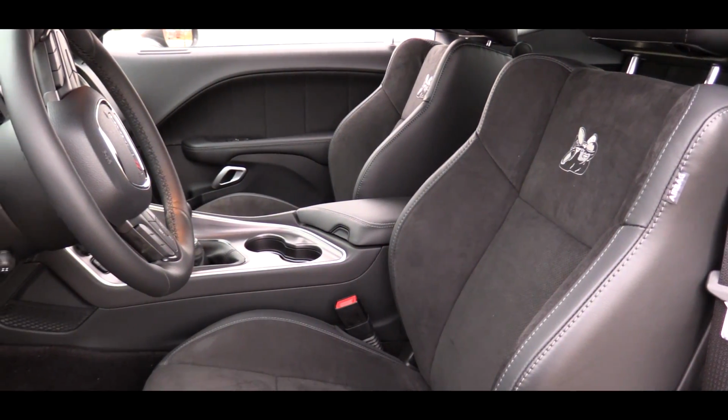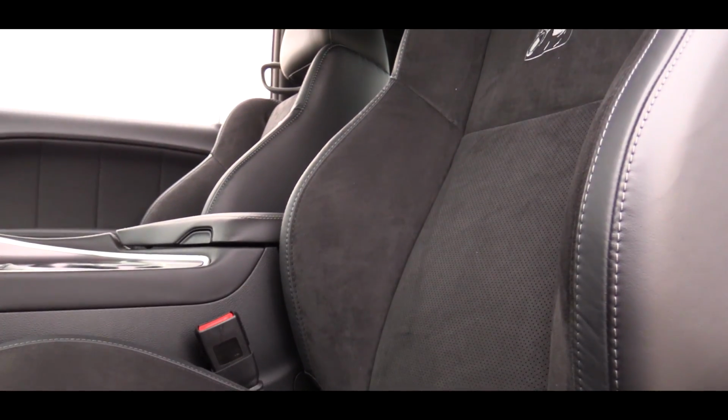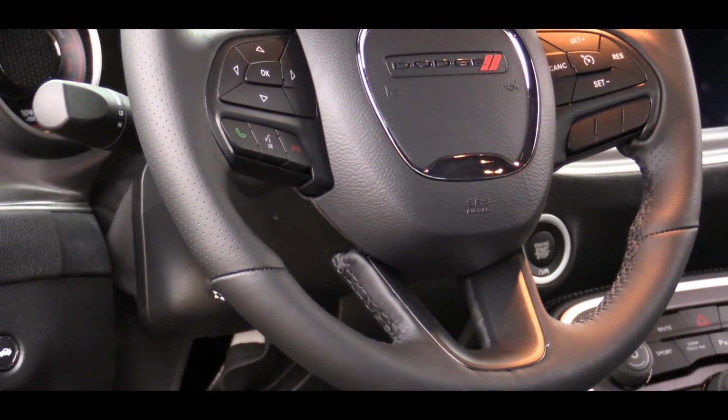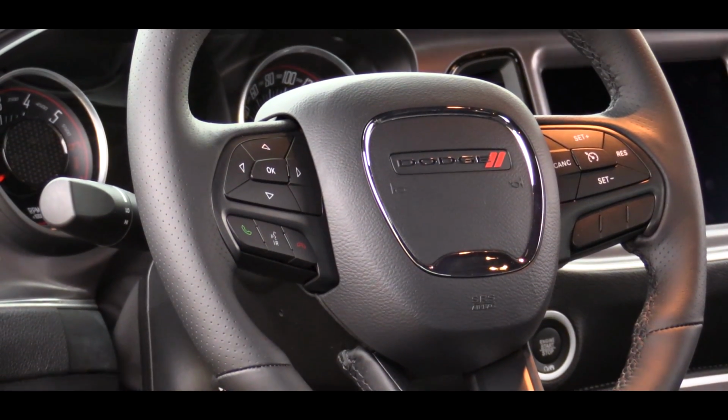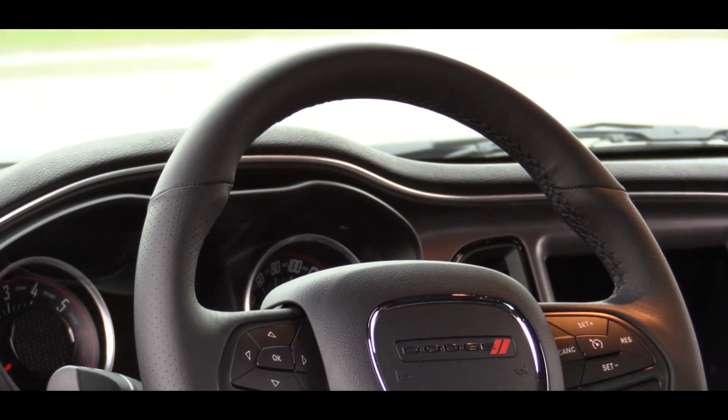However, there are optional setups like the leather suede combo like I got today. Definitely nice. And those front seats will come heated and ventilated as well. But then as far as the steering wheel goes, they are thick grips. Definitely a fan of that. And the steering wheel is tilt and telescoping, and it is power adjustable as well. That's pretty cool. And another thing, it does come heated.